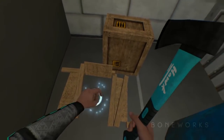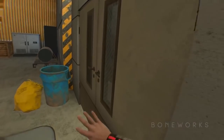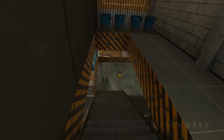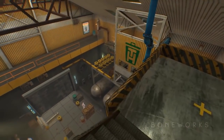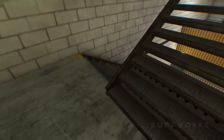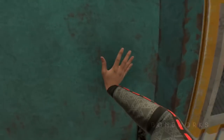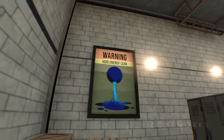I gotta say, Boneworks is a very interesting story mode in which the sandbox aspect plays a big role. Along the way, it gives you the space to come up with your own ideas and solutions to get to the next level, and that's great. I think that's a very cool concept, and as I said before, there is no cheating, so everything that you want to do can work.